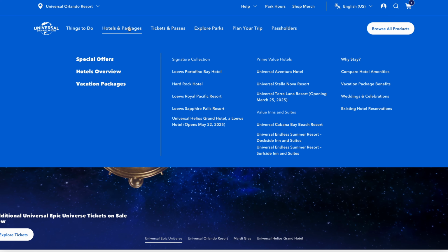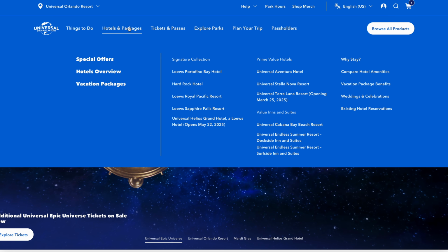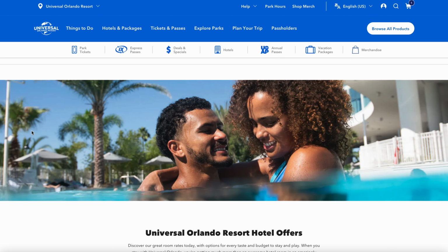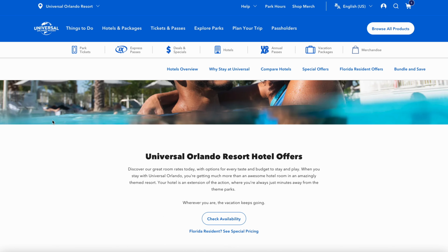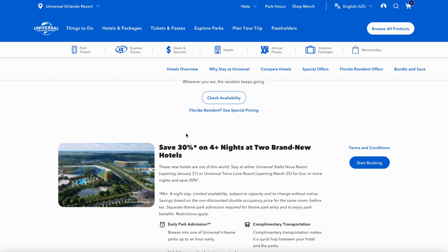Then we've got their list of all the hotels that they offer right now. We're going to go to special offers. Now, this is not for Florida residents at all. They do offer those, but we're not going to do that because we're going to look at the general special offers that they're offering as a company. If you want to, just for the record, you can see the Florida resident only pricing right here by clicking that, and you can enter your information. It'll switch over to that pricing.